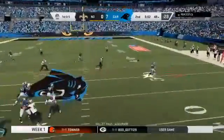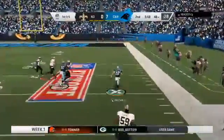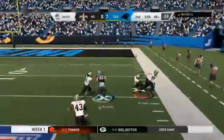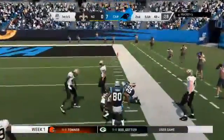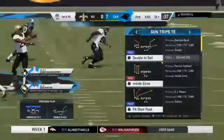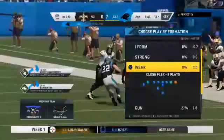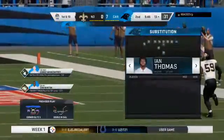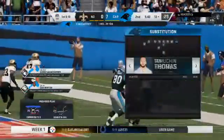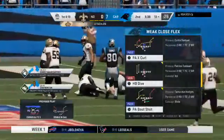A shotgun snap for Newton. And that's complete to McCaffrey. And he'll be down deep into New Orleans territory. 39 yards there, a big one. Tell you what, partner, you get the football in his hands, just give him a little bit of open space. As we just saw, he can make you pay. And he wasn't the top option there, but check down turned into 1st down and then some.